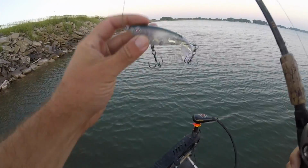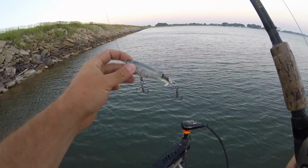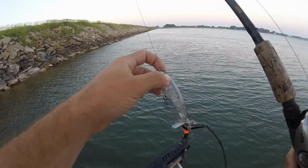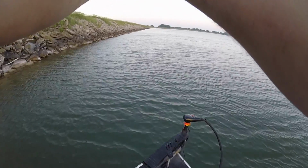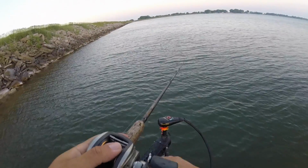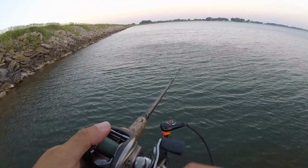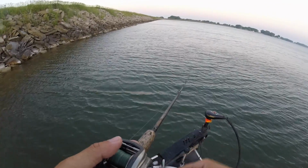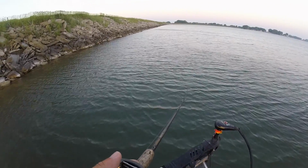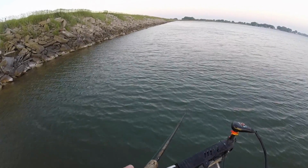I'm gonna try this plopper for a little bit. This is the 110 plopper. It's that new size in between the 90 and the 130. Last night was the first time I used it, and I was pretty impressed by it actually. It doesn't have that big chopping sound of the 130. Kind of has that sputtering sound of the 90, but bigger size obviously, and it's a little bit louder. So it's kind of a nice in-between size. We'll see if the fish agree.